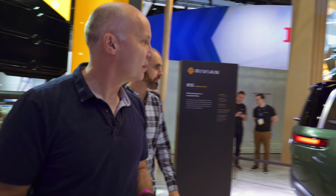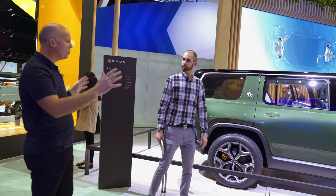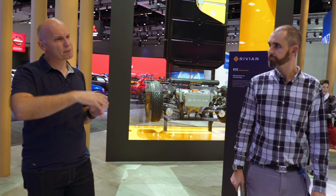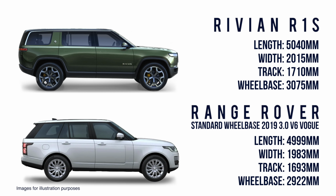Well, we spent a lot of time working on the basics, which for us is getting the proportions right. We didn't want something that was futuristic and way out there, which would not be appropriate for the aspirational aspect of the ownership of this vehicle. So we spent a lot of time on proportion. That's a big car. How big is this? Well, the S is just over 5 meters long. 5 meters. So it's not that big in comparison with, say, something like a Range Rover.